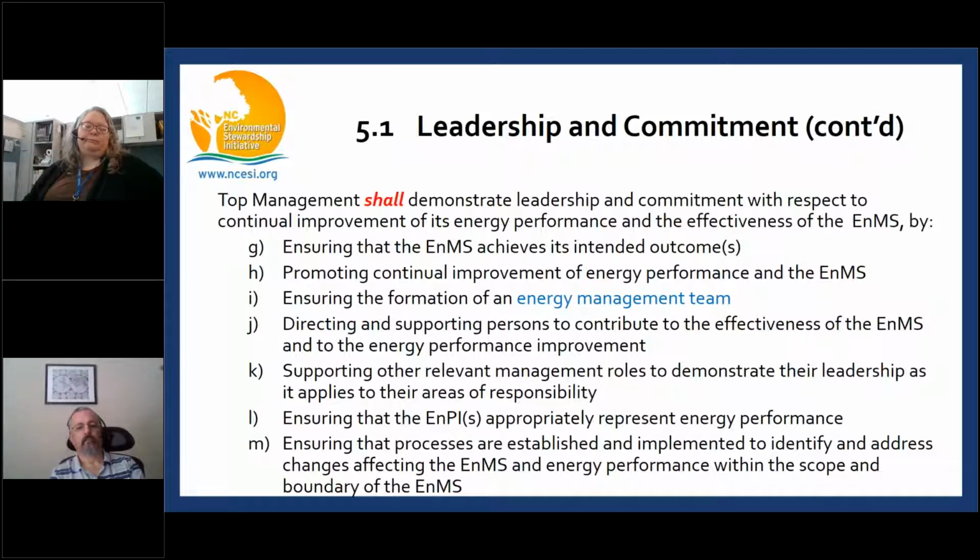So the energy management team is defined as person or persons with the responsibility and authority for effective implementation of an energy management system and for delivering energy performance improvement. So I would envision that the energy management team is going to be very important at your organization for making sure your ENMS is successfully developed and implemented.